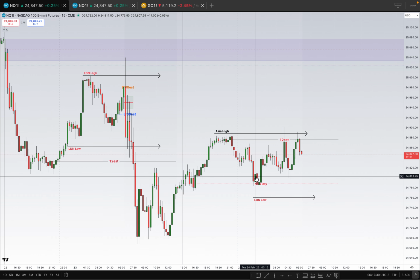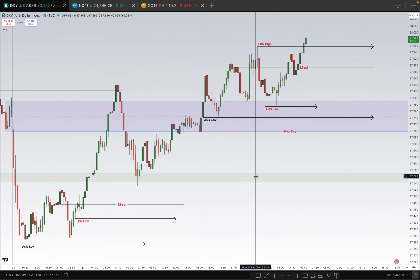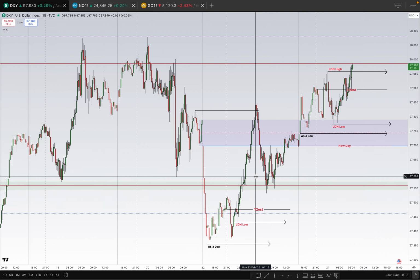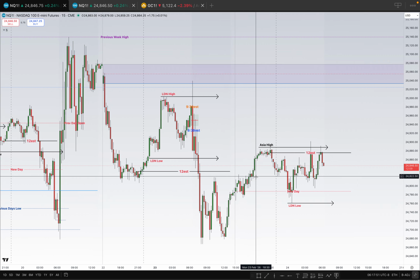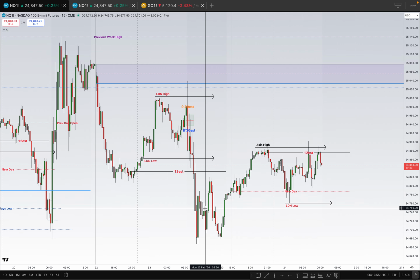Got a little over 10 minutes until the opening bell. So we're gonna wait. Again, right now, how I'm seeing this unfold is we got some consolidation going on.